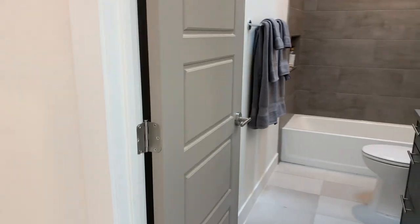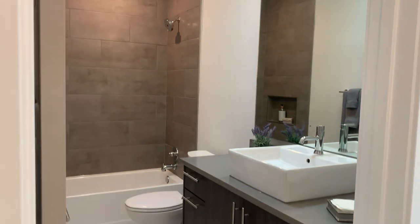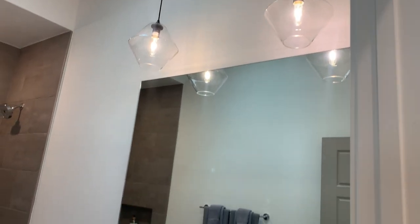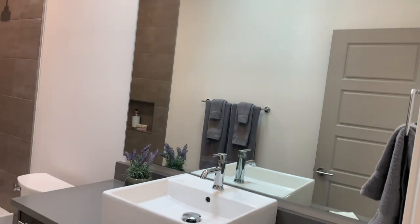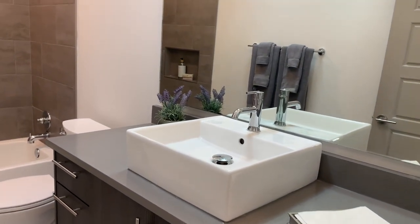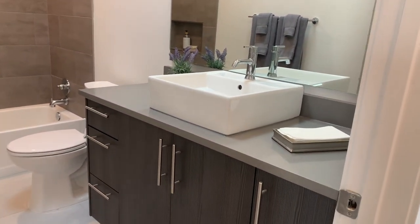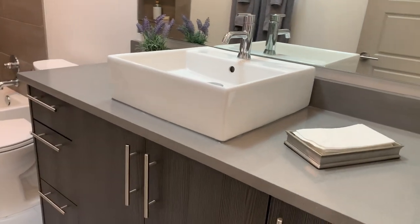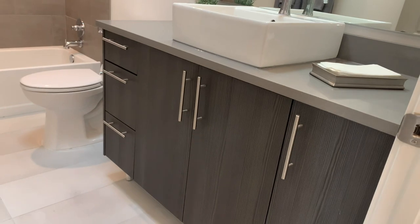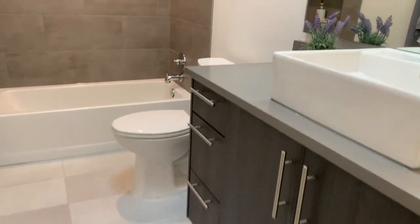And here you have the guest bathroom. As you can see, we have these two beautiful pendant lights. This huge floating mirror completely takes up this wall. This over-the-counter vessel sink, that beautiful chrome Delta Trinsic plumbing fixture. A different quartz countertop than you saw in the kitchen with a little baby backsplash there. And these beautiful gray European style cabinetry.